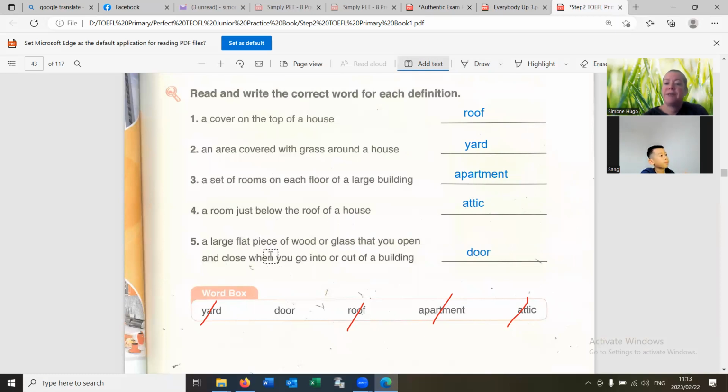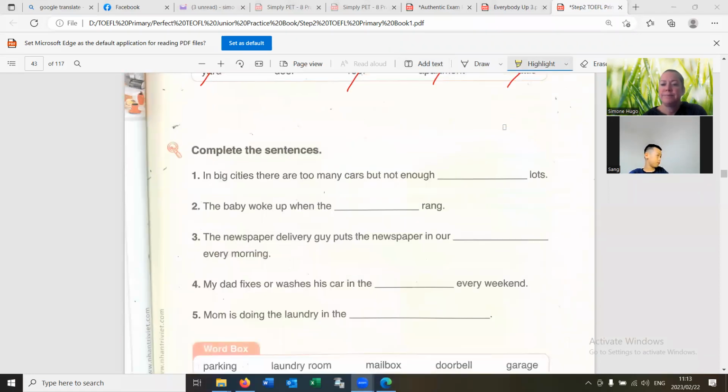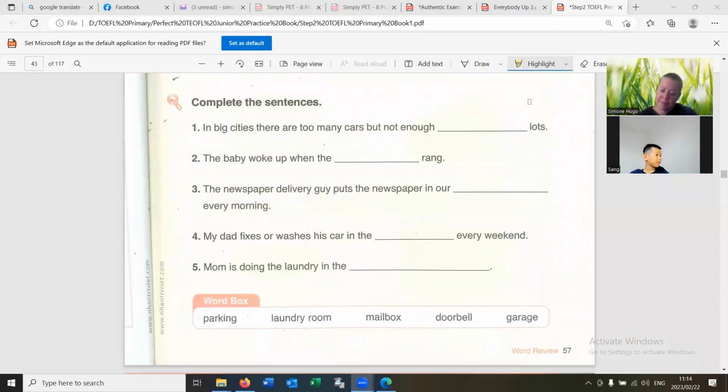A large flat piece of wood. Yes. Next one. In a big city there are too many cars but not enough parking lots. Very good, yes.